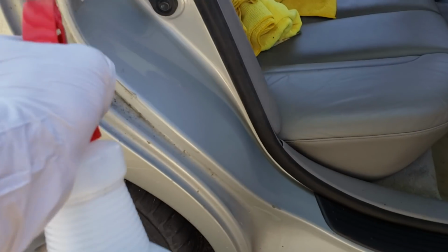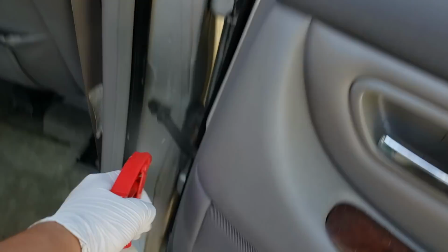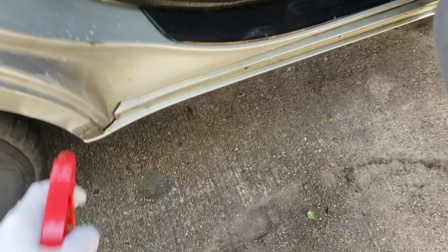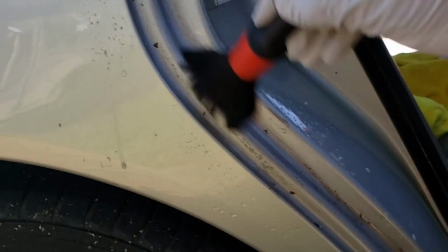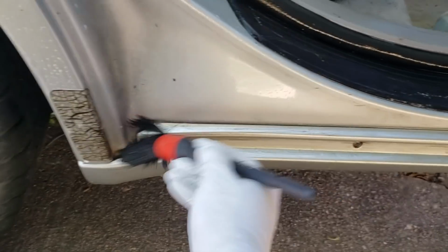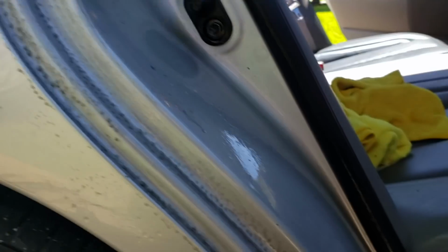Next, let's move on to the door jambs. Here, I actually made a video a while back about when you should use just a towel to wipe down the door jambs versus actually using a brush. And here, usually 95% of the time, I just use a towel and APC to wipe them down. This time I'm actually spraying APC and brushing it. One, there was a lot of crumb and debris on it, and two, just kind of better for video.